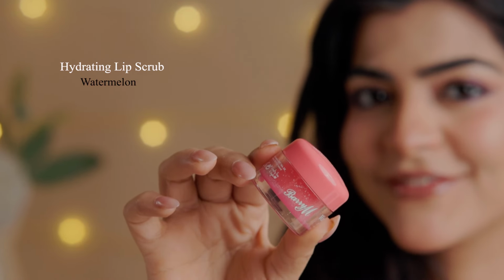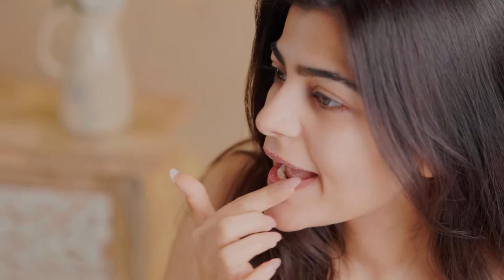I'm using Hydrating lip scrub with vitamin E and avocado oil in the flavor watermelon. Scrub your lips gently to exfoliate them. It hydrates my lips, leaving them super smooth and soft. Dry flaky lips, no more.